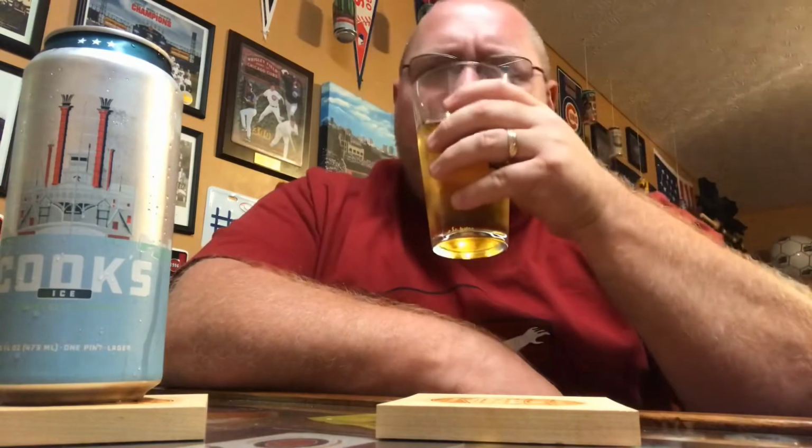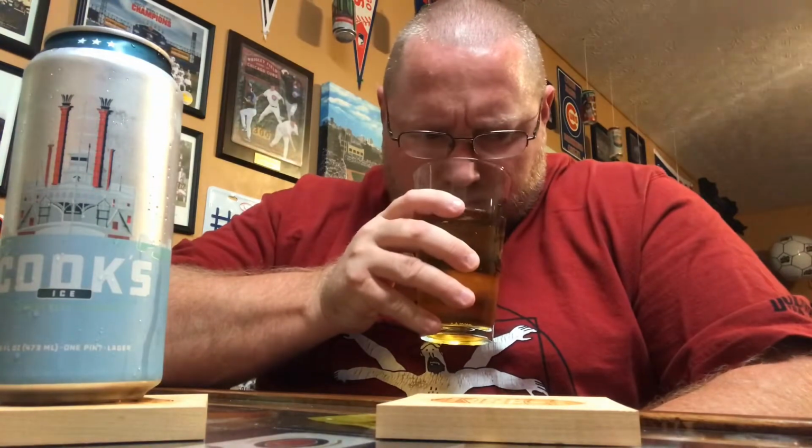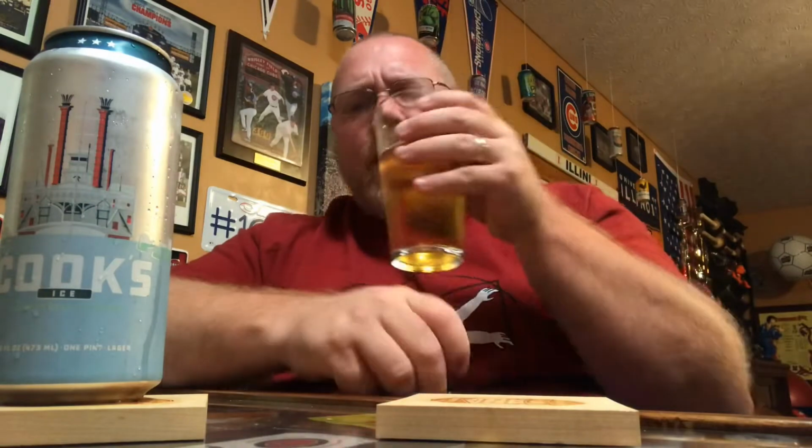And again, let's see. A bit of a skunkiness to it. I don't know if they use rice, barley. It smells cheaply made. I think there's a few other ice-style lagers out there that probably smell better than this. So I'm assuming they're probably going to taste better than this. So anyhow, let's go ahead and get a drink on this and see what this cheap stuff has to offer.